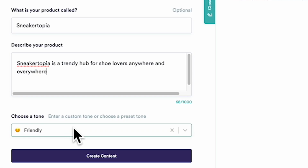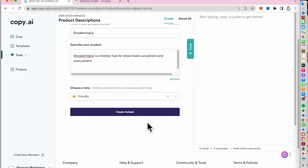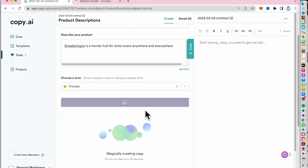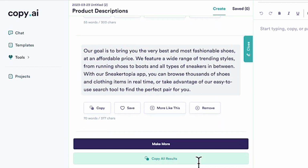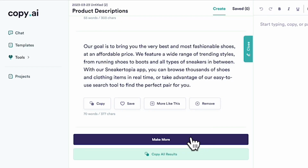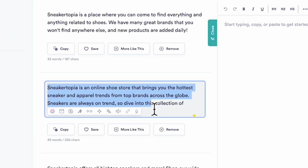Next, you will choose a specific tone for your content. So I can choose a friendly tone. Next, you click on the button and let Copy.AI do its magic. Just like that, you'll find several examples of content that you can use, and you can even generate more if you want to. I can choose one of the examples.